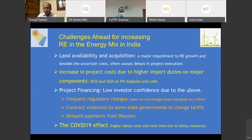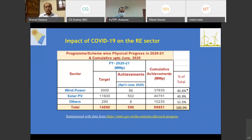It will also take more time to implement the projects now. So all this is going to really increase the cost. So these are the challenges. We hope that we come out of this coronavirus situation sooner than later, and things become normal.